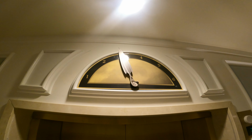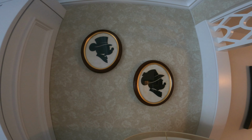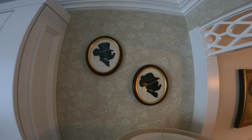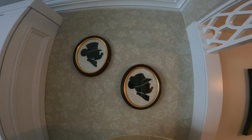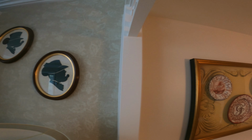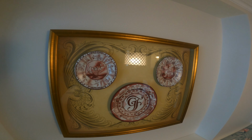This isn't all, though. If guests actually go inside of one of these rooms, they can find references not just to Mary Poppins, but also to the sequel, Mary Poppins Returns. While guests are inside the room, they can also find pictures of Mickey Mouse and Minnie Mouse, along with references to Dumbo in plate form, but we're talking about Mary Poppins.